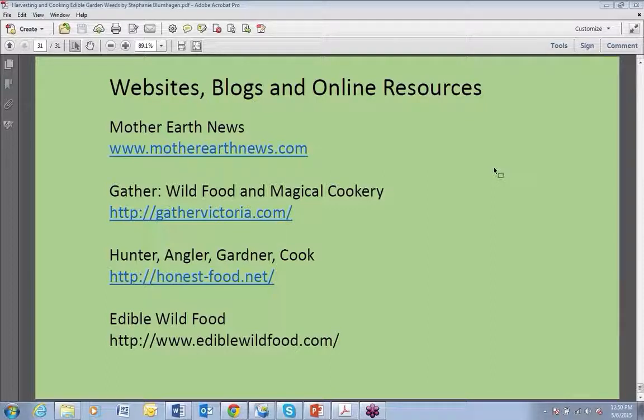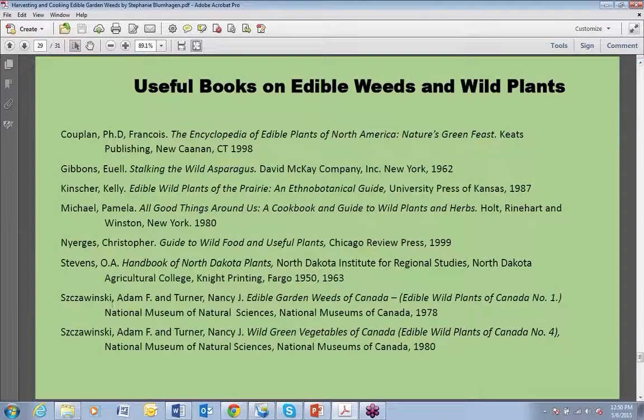Well, one thing I want to make sure I reiterate: if you are new to this, I would get hold of one of these books, especially this identification guide, the Handbook of North Dakota Plants, or another plant ID guide. There's lots of them. Or I would find somebody who has foraged before and ask them to take you. And always be sure that you know where you are picking. Know if it's been sprayed before. If you don't know, I maybe would find a different place to harvest.